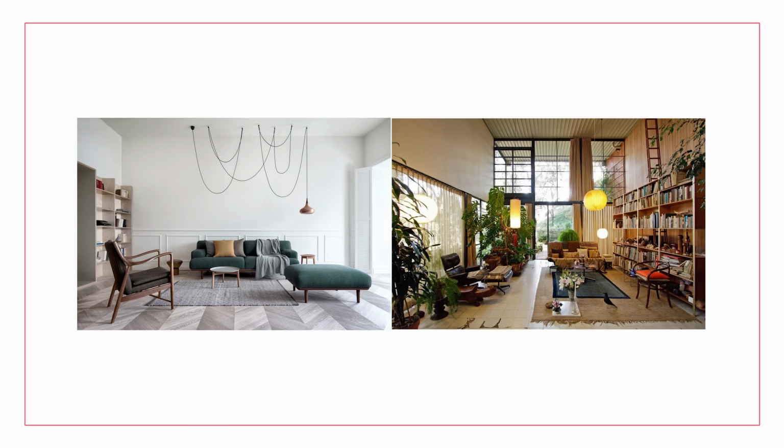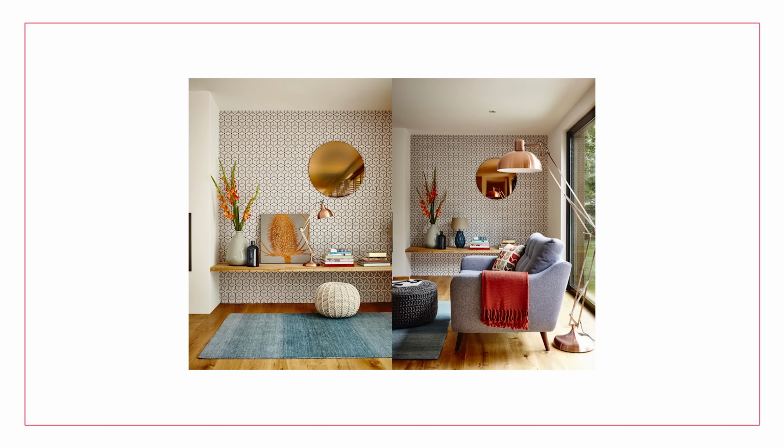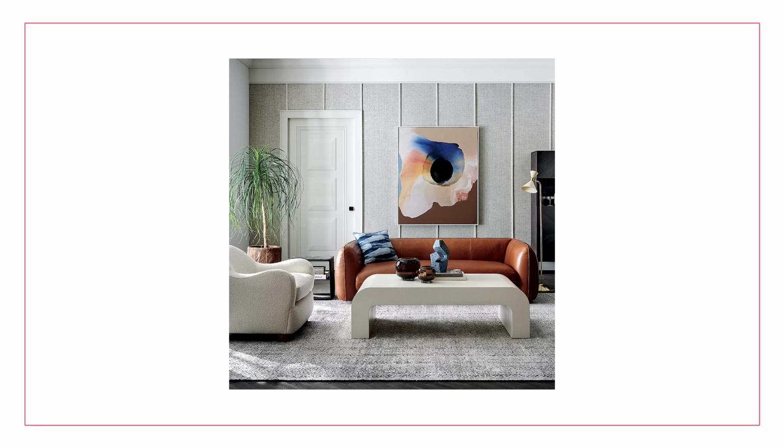Now, I will also say, is there something to be said for everybody's space kind of looking the same? Yes, which is why there are really interesting ways that I think you can update or add some personality to a mid-century space, right? Obviously you can do it through art, but you can also mix in different interior design styles.